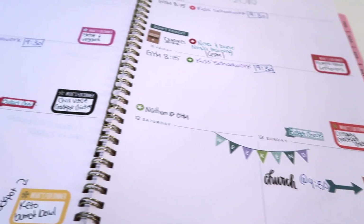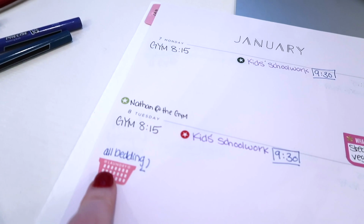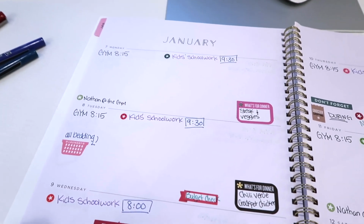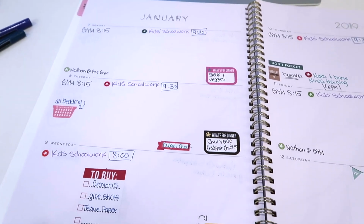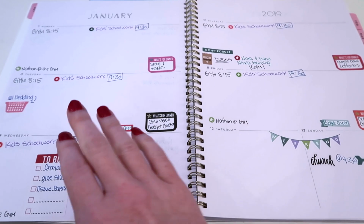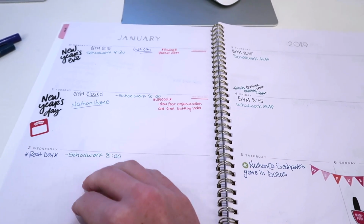And then laundry is done pretty much every day, but I do like to assign certain days where I will do, like, say, all of the bedding or washing the kids' outdoor jackets or the towels, things like that. I do assign those specifically. And then Nathan and I are trying to do budget checks at least twice a week, so I'm writing those down to make sure that we get those things done. But I like to keep it pretty free form. Again, I like all the open space that it has, and it just gives me room to change things around if I need to.